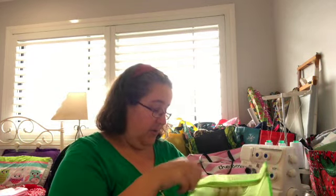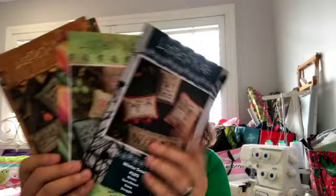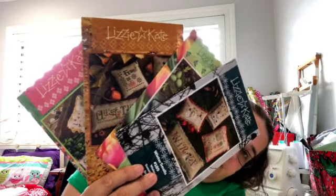And the last one is actually, again, a set of four. I've got a friend chomping at the bit to get these patterns from me. Another set of Lizzie Kates, and these are the Lizzie Kates seasonal smalls. So spring, summer, autumn and winter. And the really cool thing is I've actually stitched almost all of them now, except the words.